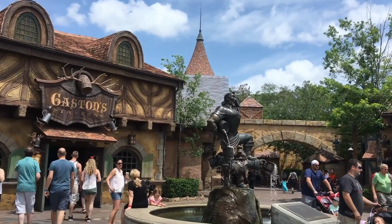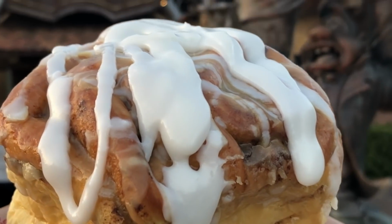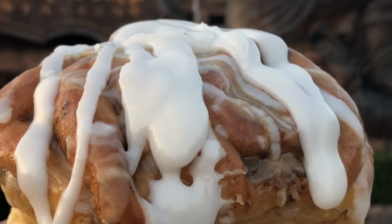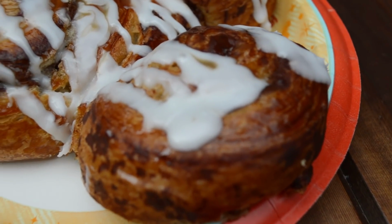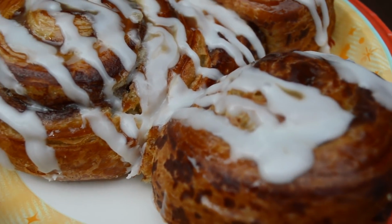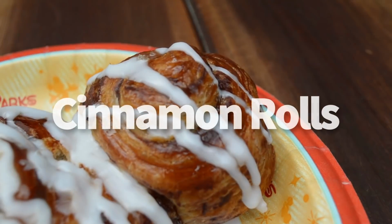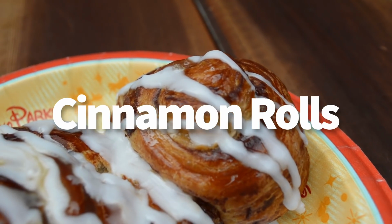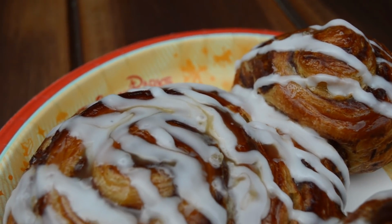First one are those cinnamon rolls over there at Gaston's Tavern in Magic Kingdom. Now this is a pretty traditional cinnamon roll, but it is huge, absolutely massive, and still delicious. And another great cinnamon roll that we want to stick into this section is that colossal cinnamon roll that you can get at most of the Starbucks locations in the Disney World parks. Those are Mickey shaped cinnamon rolls, and again, they are absolutely huge as well.